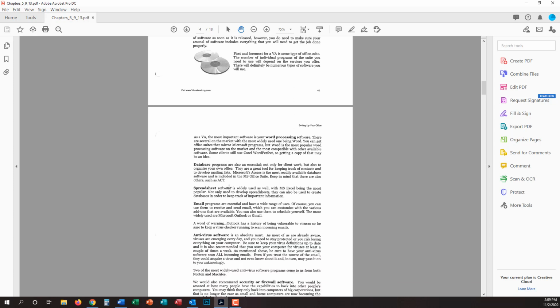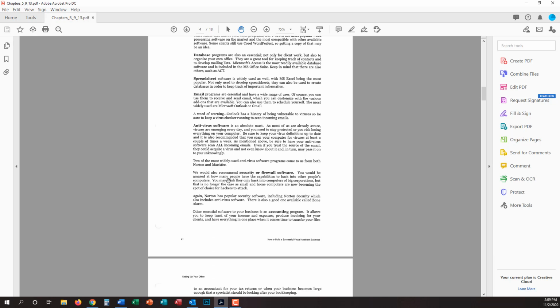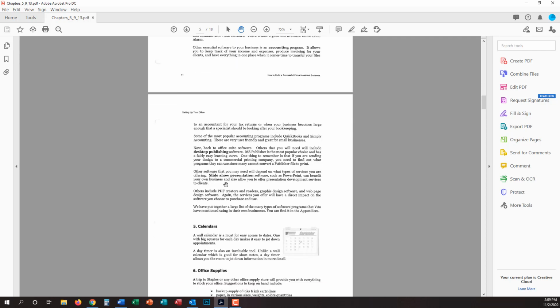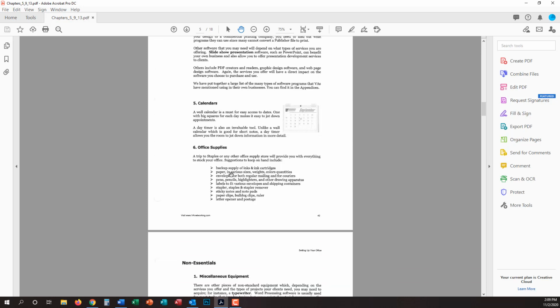Think about the types of different software that you're going to need in order to successfully perform the services. What kind of email are you going to use? Are you going to use Gmail? Are you going to use Outlook? What kind of email service are you going to use? Antivirus software, we'll get into that a little bit later, and then making sure you have your computer protected. And then calendars. So again, are we using Gmail calendar? Are we using an Outlook calendar? Is there a different type of software that you want to use altogether for keeping track of your calendar?